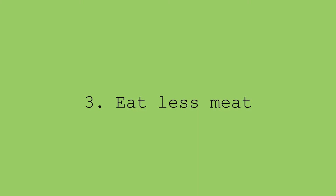Number 3, eat less meat. Most of you probably already know that meat actually takes a lot of resources to grow. For example, I know that beef is one of the meats that take huge amounts of resources in order to become a burger. And new studies have actually shown that a lot more people in the future will have plant-based diets.